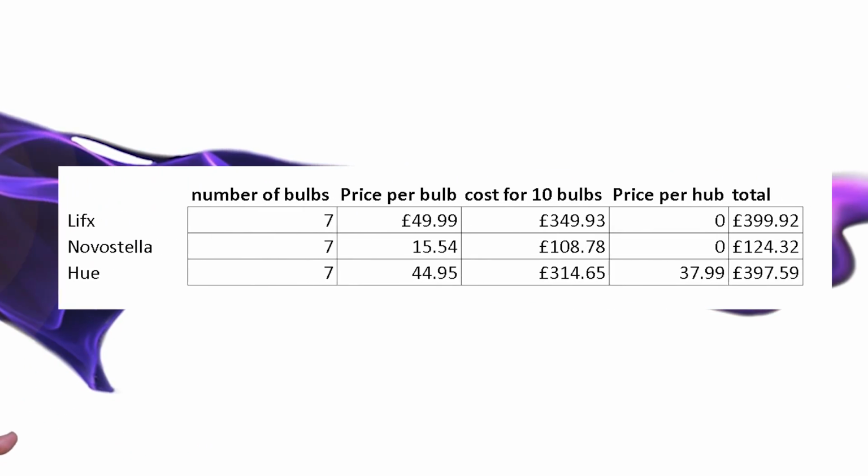Should you buy one of these? Like I said, it depends if you want to saturate your room in colour and you want the best of the best. It is expensive by comparison, and here is a table to explain exactly how that operates.